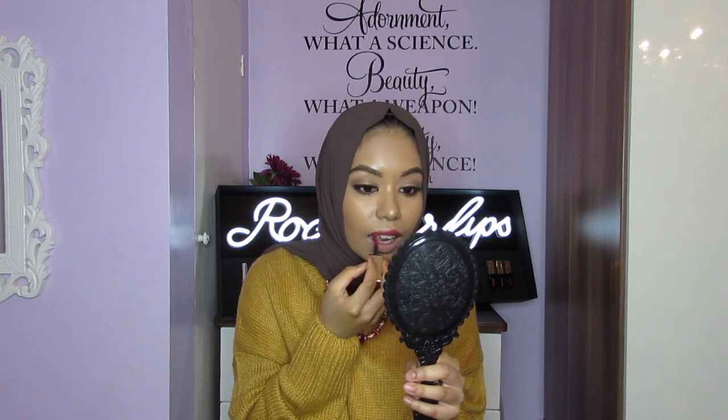So the next up I'm using from the lipstick collection is a Rouge Pur Couture Vernis à Lèvres. It's a vinyl lipstick and in the shade 47. And it's like a pinky kind of red. It's very shiny, hence the name vinyl. And it's a staining liquid lipstick, so it's something that will stay on, plus it will stain your lips as well.